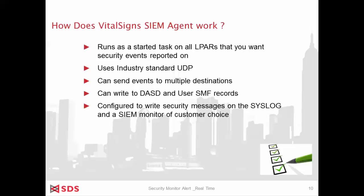So it runs as a started task on all of the LPARs that you want visibility on. It also uses the industry standard UDP, port 514, I think it is. And for those customers that have more than one SIEM, probably for resilience and redundancy purposes, you can configure the product to send to multiple destinations. So there are two IP addresses, and you can also specify the port numbers. Perhaps one of them is using the IBM LEEF format, and perhaps the other one is using the CEF format. You can configure that. It is totally customizable in the product.